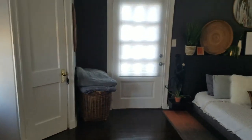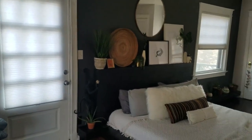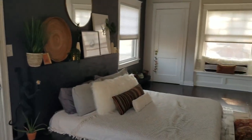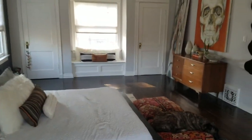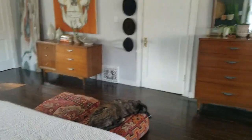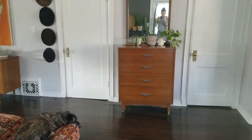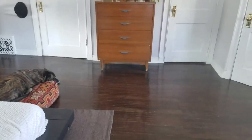Okay, and then here's just kind of a full sweep around the room so you can get a better idea of how it's all set up. I really just wanted something that was really different in here, but neutral and modern and classic and a touch of bohemian. So there's just a bunch of neutrals in here with a pop of orange here and there.